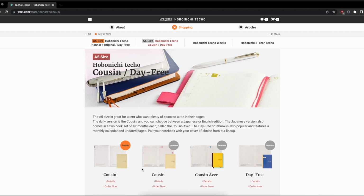As you can see, if you've ever had a Cousin or you can see in this picture, there are quotes in the Japanese version, but since they're written in Japanese and I don't speak Japanese, I'm okay with it. But if I were to see an English quote in my planner, that would drive me bonkers every single day. So not gonna get the English version, but it is very, very cool that this is now an option. So I'm gonna get the Japanese Cousin, and I'm like 98% sure it's gonna be an Avec because I like to put pictures and tape stuff in and use stickers, and the bulk really gets to me. So yeah, pretty sure I'm gonna go for the Avec.